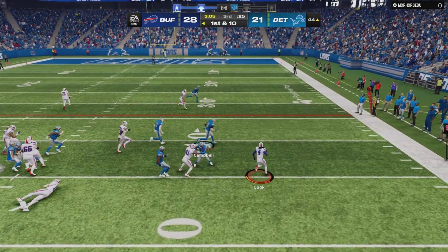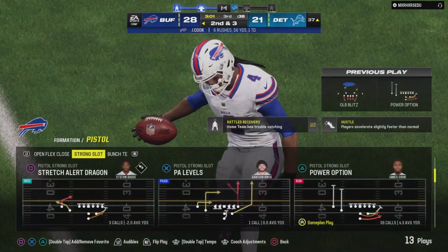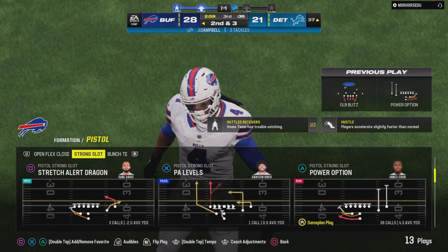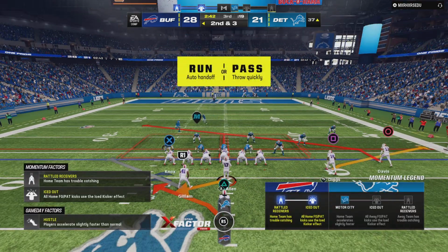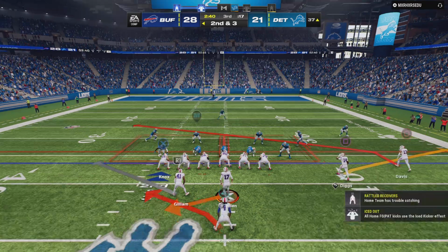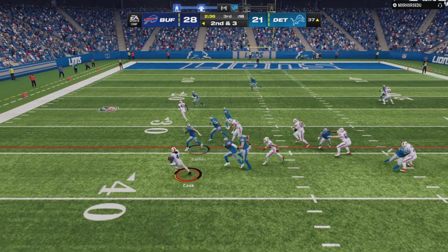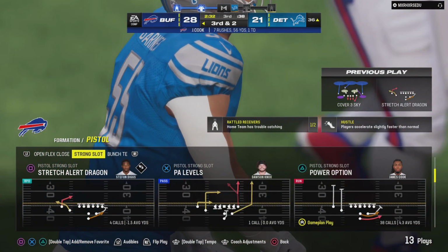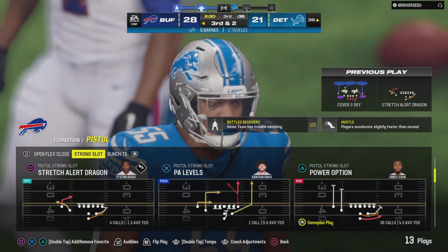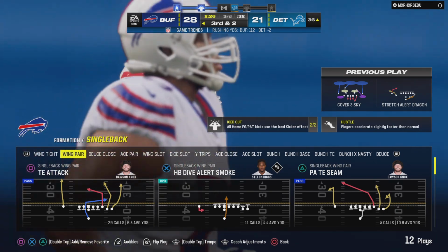They pitch it out to Cook. And he's going to be stopped at about the 37. 56 yards rushing for him now in the ball game. Now 2nd and 3. 7-yard pickup. Again, it's Cook. And nothing doing. He's immediately taken down at the line of scrimmage. He got maybe a half yard at most, but officially they'll be left with a 3rd and 2.